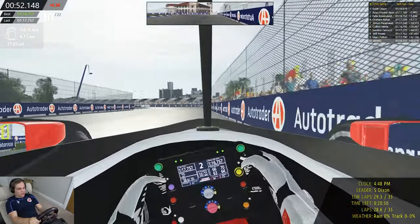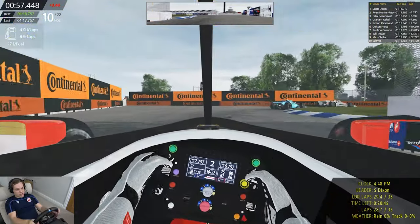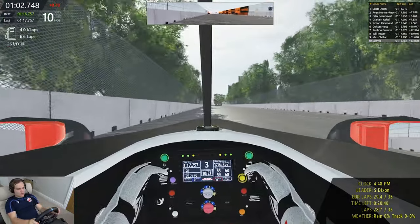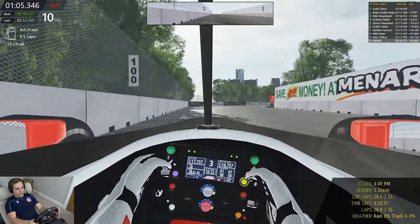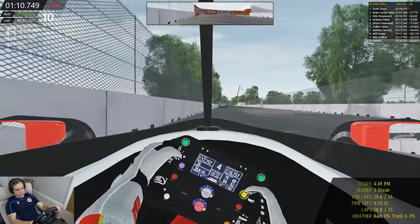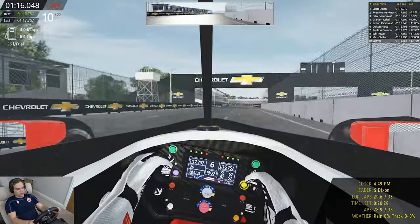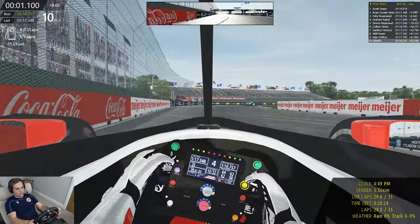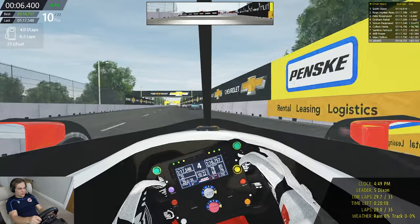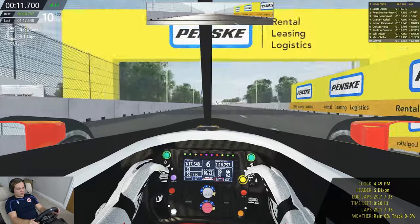Anyway, we have some positions to be gained here. It's not over yet. No, to be honest, today I have not been driving too well. I've been super inconsistent. I mean, the car is definitely quick enough, you can tell by that lap time that I set just before. I struggle trusting this car, especially on a street circuit, let alone on a normal circuit. Alright, come on, let's see if we can pass two more of these guys before the end.